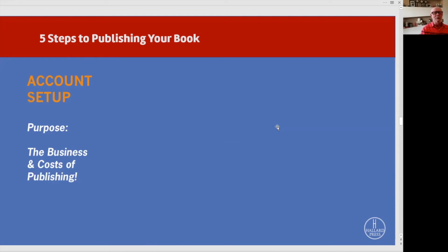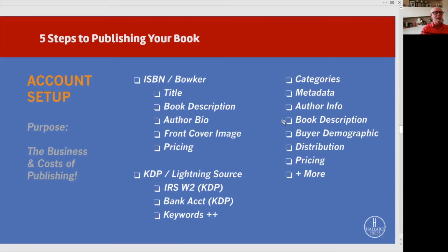Setting your account up really is the business and costs of publishing that come to your computer screen. There's a lot of checklists here. When setting your account up, either on Ingram Spark or on Amazon, you're going to have a number of boxes to fill in. They all want the title, they all want the book description, they all want the author bio, they all want the front cover image, and they all want the price.